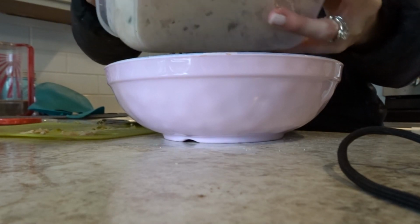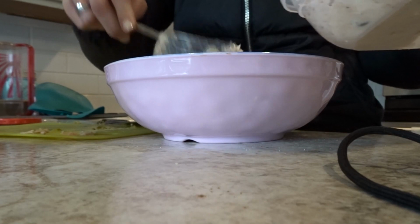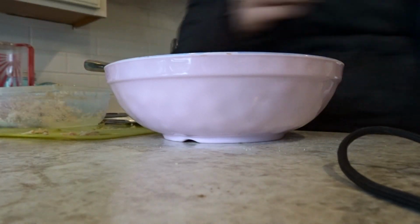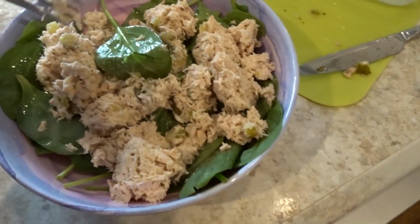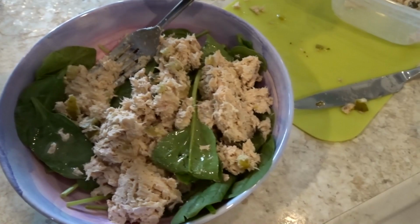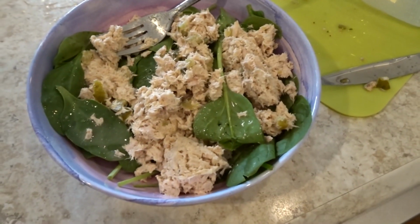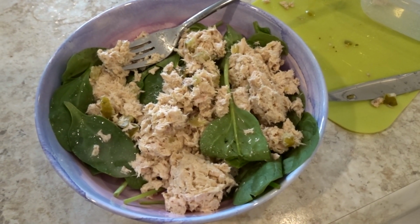Then I'll take about half of that container. And there it is. And I'll just kind of mix it up a little bit. And it is so good. So I'll probably eat this and then some grapes. And that's probably it. So I thought all I was gonna have was tuna and some grapes.